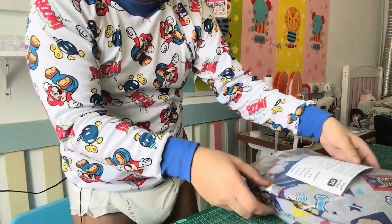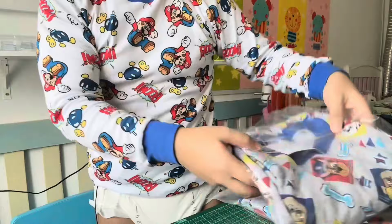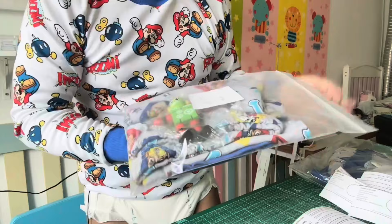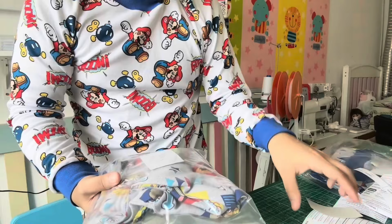The second one is from baby Haber. Haber is from Yerevan, from Armenia. You got this cute Paw Patrol design. This one is a 6-button design, and this one is the pants. It's going to be 2 parcels because the weight has a limit. It's 500 grams per parcel. So this is the second parcel. It's going to include the free gift toys. Thank you so much, baby Haber, from Armenia.